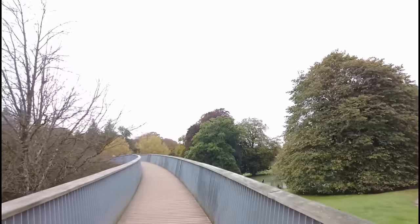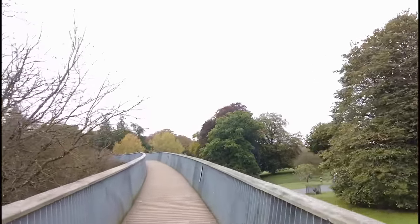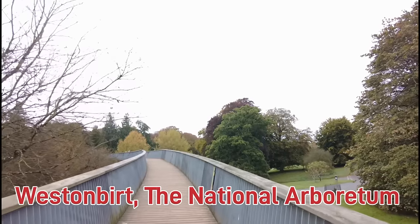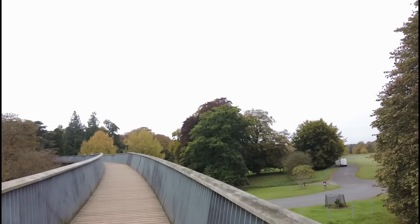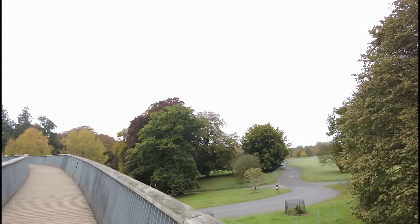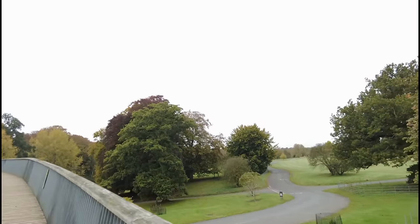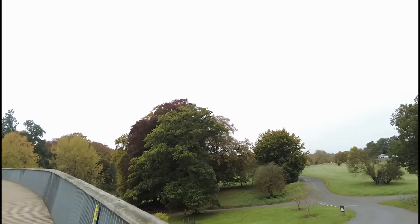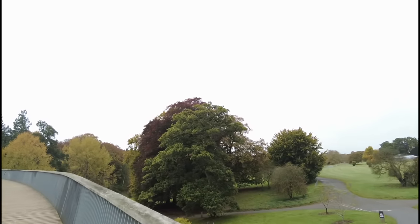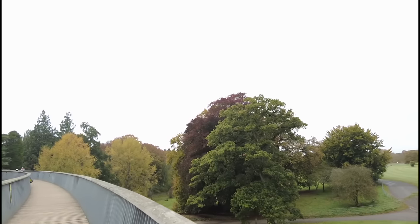Today I'm in the heart of the Cotswolds at the National Arboretum at Westonbirt. This is a lovely place full of rare trees and plants, and it's very close to Tetbury. It's a beautiful place all year round, but at this time of year, in autumn, it comes alive with the colours changing of the season from greens and yellows to red.